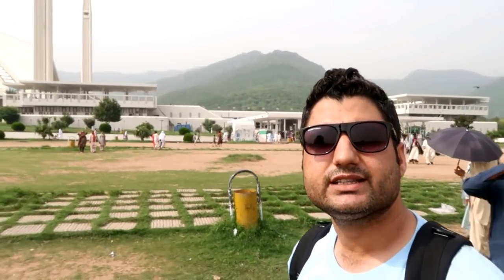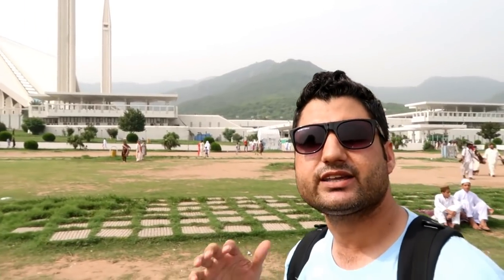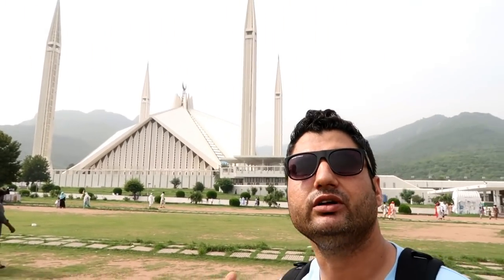Faisal Mosque in Islamabad is one of the iconic and symbolic places, and one of the very top attractions here in Islamabad. Just you can see in the background, and so many people from the city and from the country visit this place, and it was renamed in the memory of King Shah Faisal of Saudi Arabia. So let's check out this place as well.